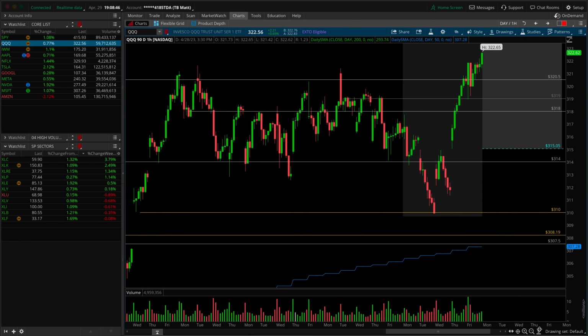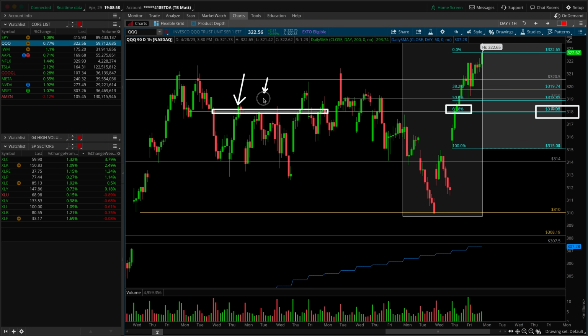Another reason I would suggest these areas is if we take out the fibs again from the rally lows to the highs. You don't want to go from the breakdown lows over here. The 61.8 line in the sand is the top of that range at 318. Remember that it was providing strong resistance in this area of the chart back here.